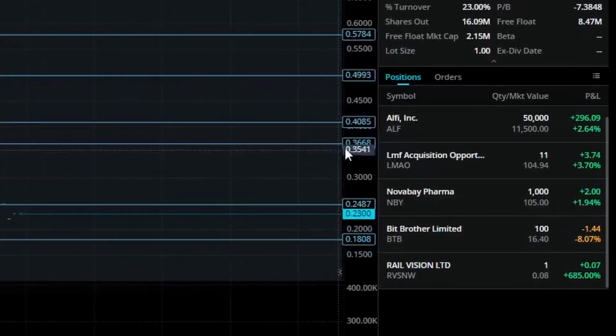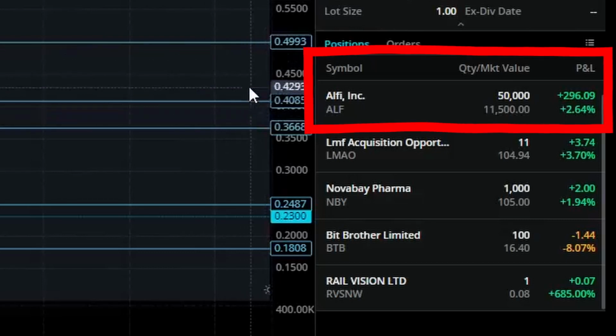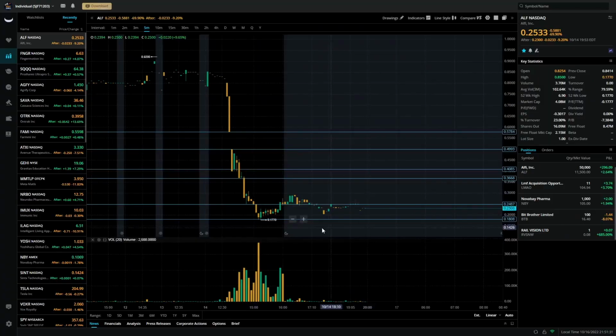So on the side here, you can see I'm currently holding 50,000 shares of ALF overnight and up 2% right now, so up a little bit. But I'm expecting this to move back up to over 30 cents, possibly even 40 cents. And I'll tell you why.